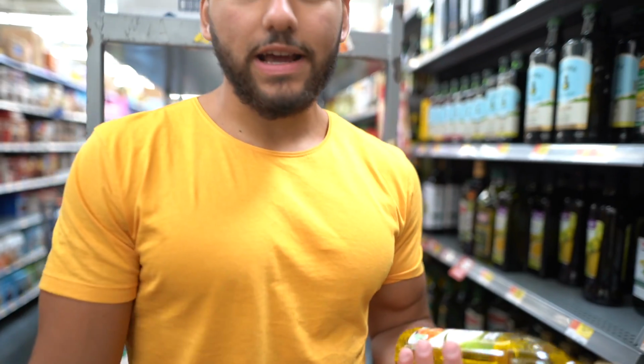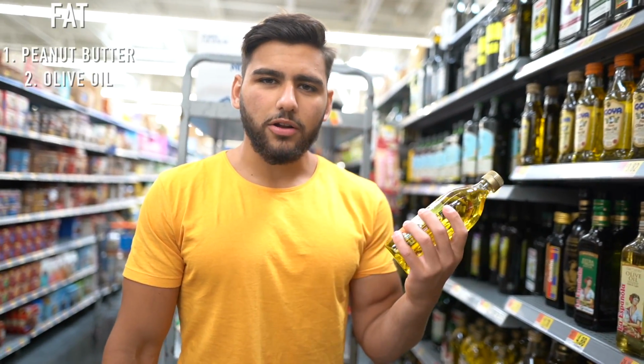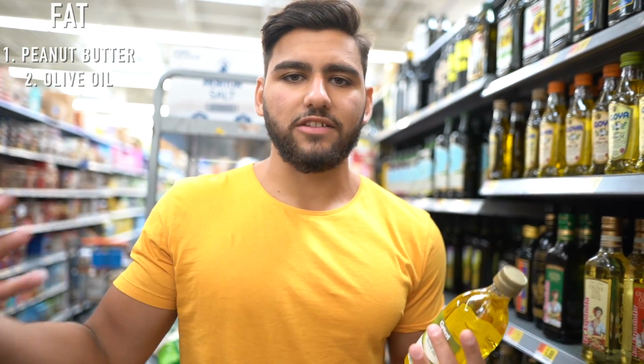Okay, guys, so for the second fat source, we're gonna go ahead and grab some olive oil. Now, I'm only getting a small bottle here because I sparingly use this only when I really need the fats by the end of the day. So another great source of fat.